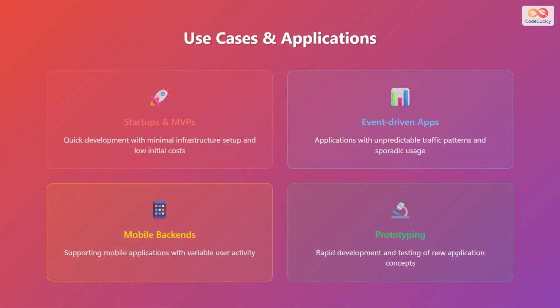Serverless databases can be used in a variety of use cases and applications. They are beneficial for startups and minimum viable products, as they provide quick development with minimal infrastructure setup and low initial costs. They are suitable for event-driven applications or applications with unpredictable traffic patterns and sporadic usage. They can be used as mobile backends that support mobile applications with variable user activity. They also lend themselves to prototyping or rapid development and testing of new application concepts.